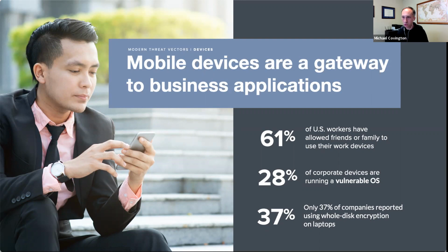So you could have the most secure apps and the most secure networks, but if your operating system itself is vulnerable, everything that's going to be built on top is going to crumble. And then there's also a lot of things that we could talk about regarding good device hygiene and security posture. One stat that I'll just throw out here is that only about a third of companies today report using whole disk encryption on laptops.